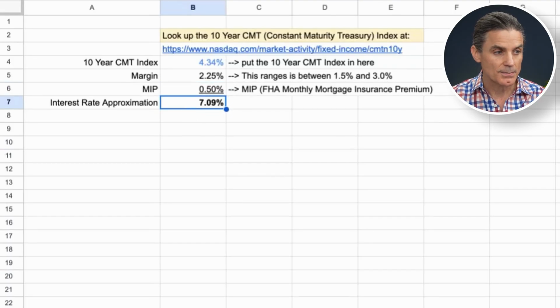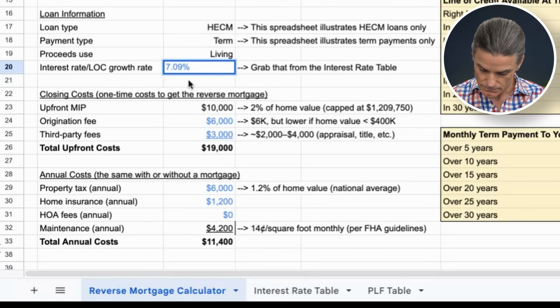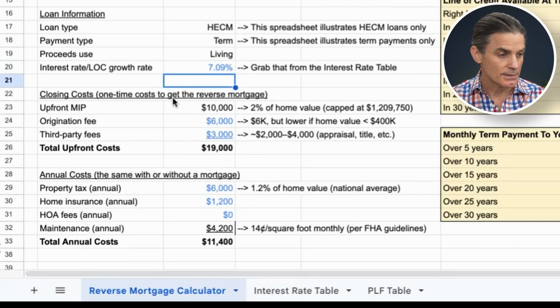All those total up to be 7.09%. Bring that number back here and continue on down. We've got closing costs. You're going to have three different categories of closing costs.